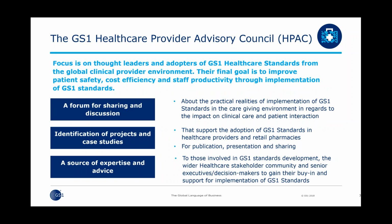On the next slide, we show you why GS1 is organizing these webinars. We have a focus on thought leaders and adopters of the GS1 healthcare standards from the global clinical provider environment. And the final goal in clinical environments, and also the final goal for us in GS1, is to improve patient safety, cost efficiency, and staff productivity through the implementation of GS1 standards and the use of GS1 identifier keys in healthcare. And we share and discuss, we identify projects and case studies, and we share this as a source of expertise and advice. And as I have come to know the work in St. James Hospital, they fit really in all of these categories.